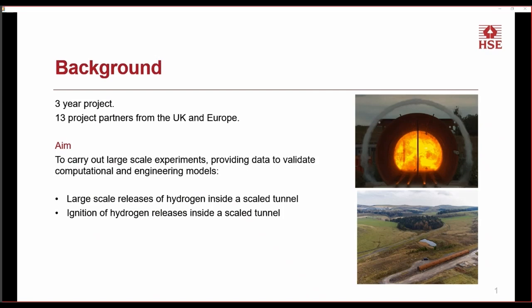However, if these activate inside a tunnel, it can cause a potential hazard when the released hydrogen mixes with air and creates a flammable cloud inside the tunnel. These experiments allowed the scientists to understand how large these flammable clouds could become, but also how the hazard could be reduced by studying the effect of different tunnel ventilation rates and different release rates of hydrogen from the pressure relief device.